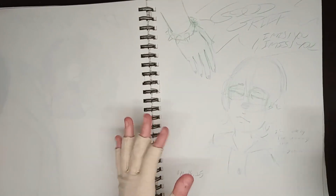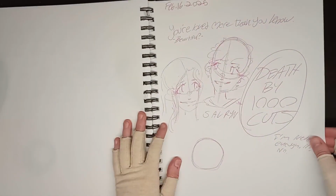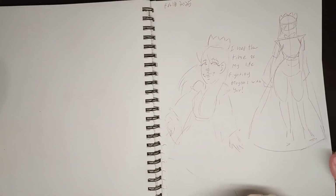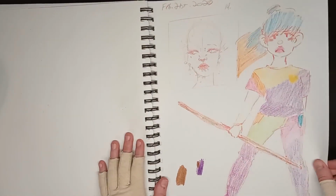So here I was just writing some lyrics, drew me, I guess, doesn't really look like me. Got some angry stuff out there. It was just a weird time. I was forcing myself to draw. I really, really didn't want to draw. And nothing was working well, you know? So I was trying a bunch of things.